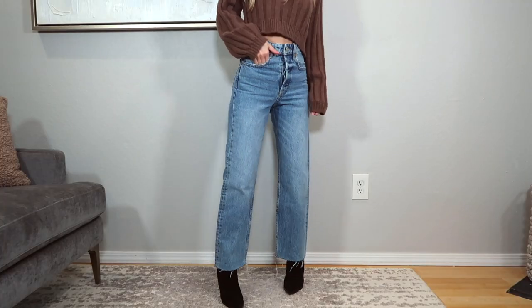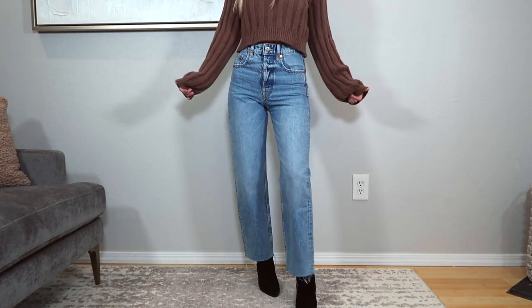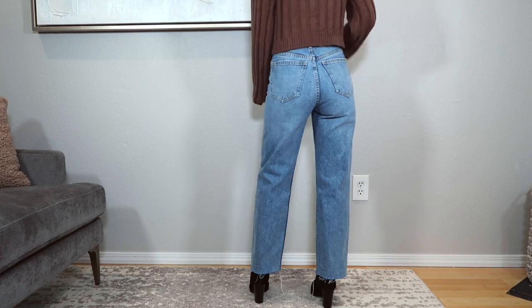So this is the first pair of jeans that I picked up. I am so obsessed again with this wash. It is just a really great medium wash, but obviously has a very worn in look to them. These are high waist straight leg jeans. They do say that they are ankle length, but for me, I think that they're just an inch or two too long for me. So I will be cutting them. And what I love about these jeans too is obviously that it is a raw cut hem.